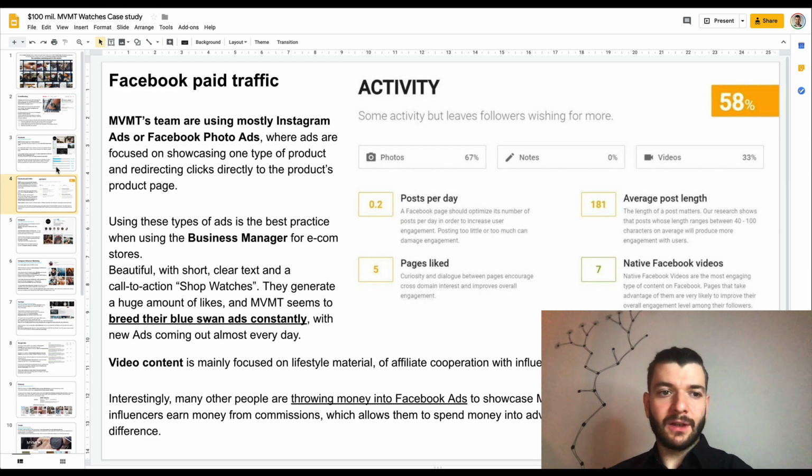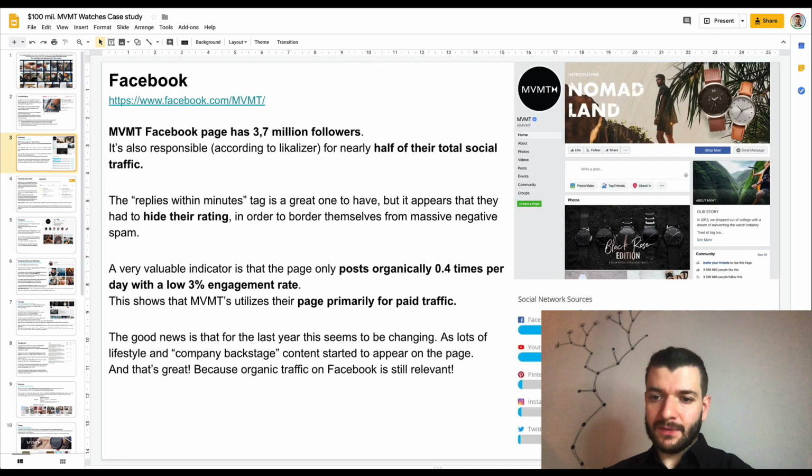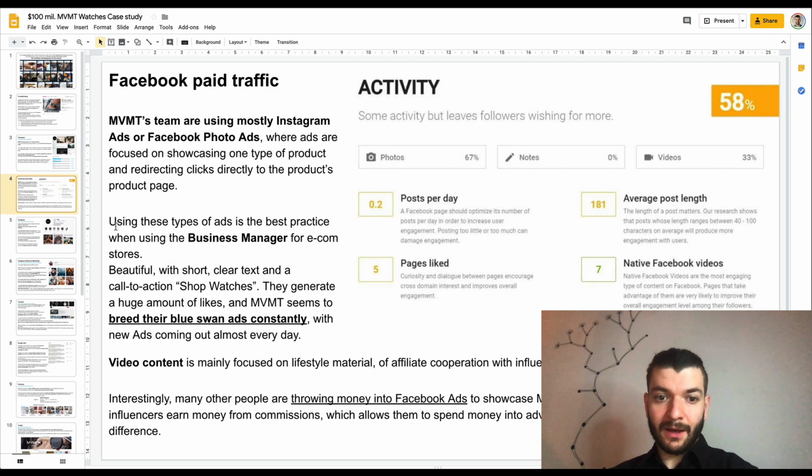Overall, as you've seen, they don't post a lot on Facebook, but it seems most of the social traffic comes from Facebook, which means they are utilizing paid advertising and they're spending a lot.